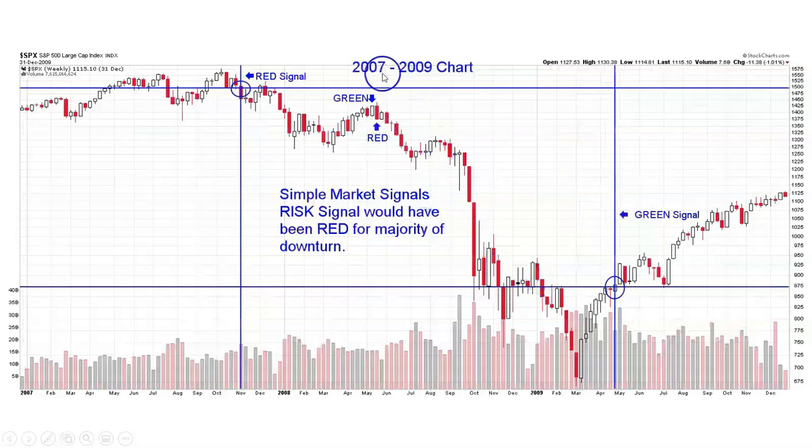Now let's take a look at the bear market from '07 that ended in '09, and you can see here that the risk signal would have turned red right here, right around 1500 on the S&P 500. And you can see that the risk signal would have been red for the majority of the downturn. We did have one short green signal right here that lasted 1 week, and then the market rolled back over. And so maybe you would have had a small loss here. But think about this. Again, you could have got out, or went to cash or done whatever you wanted to do right around 1500 to protect your portfolio, and you would have had a green signal that would have come out around 875 on the S&P 500 right here in 2009.